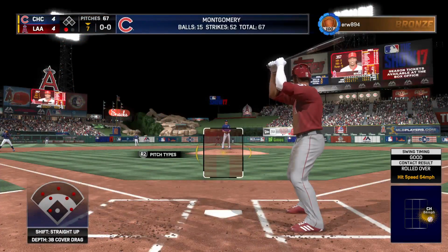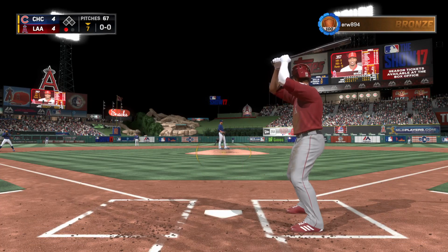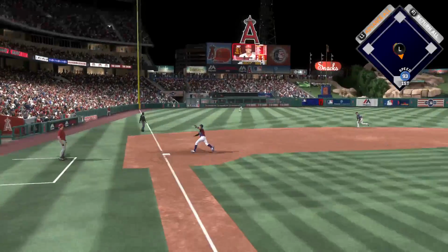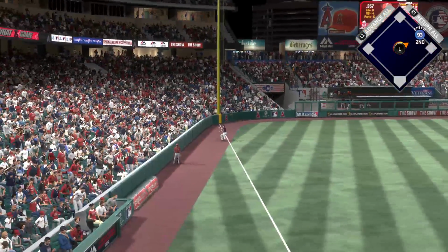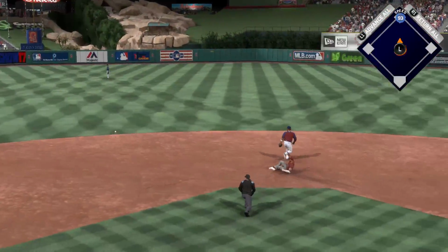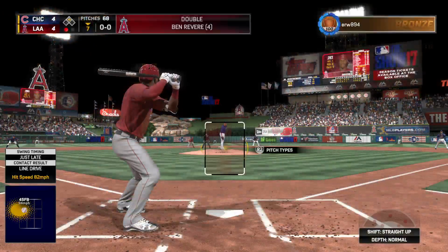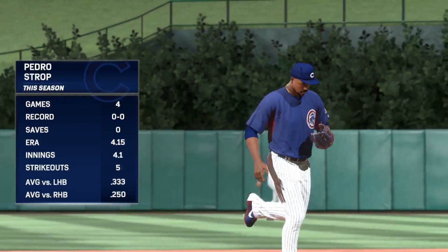Here's Ben Revere. He's 2 for 3 thus far. Ben Revere. Swing and a liner. And that finds some outfield grass. It's a base hit. Running hard. He's digging for second. And he'll reach second now with 1 away. And that'll bring up the shortstop, Tim Anderson.